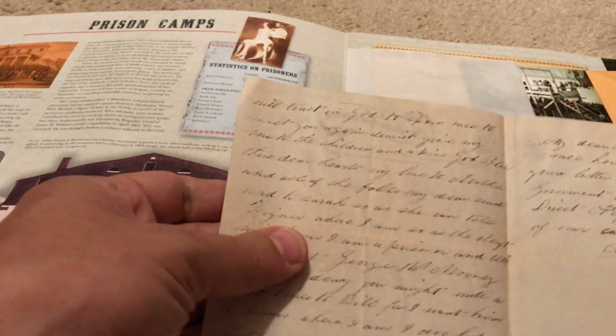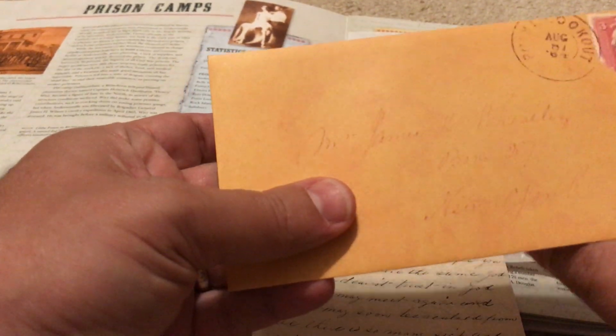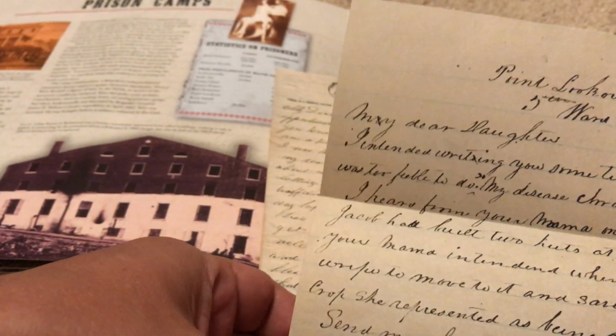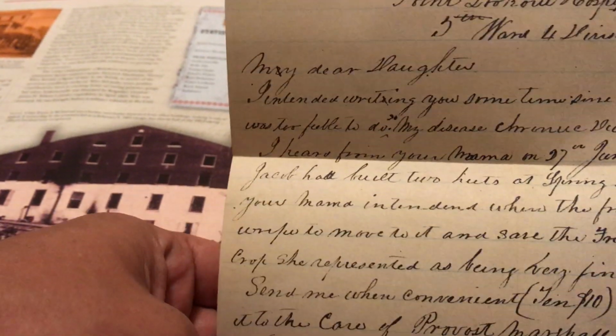U.S. Christian Commission, letters about the prison conditions. Point Lookout Hospital, letter to a daughter, and James Jameson.